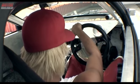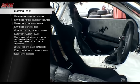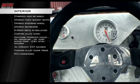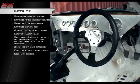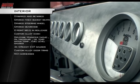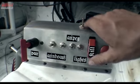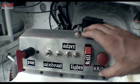The interior is fully stripped and equipped with a 6-point welded-in roll cage. There's Sparco fixed bucket seats, steering wheel and gear knob. All of the wiring was redone and neatened up, and custom door trims and dash were made up and filled with Split Fire and G-Force gauges. Everything is controlled by a switch box, including the line lock kit, which enables Mad Mike to perform the mad stand-up burnouts that he's famous for.